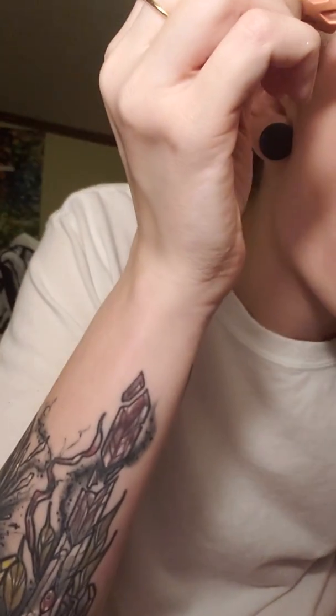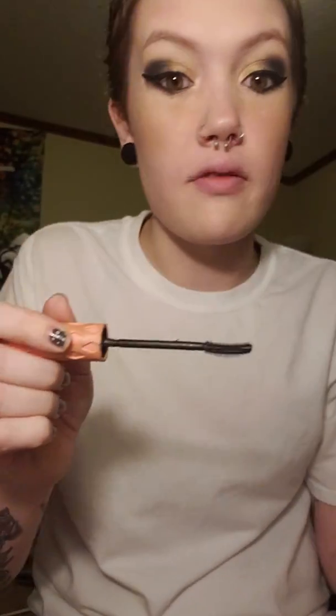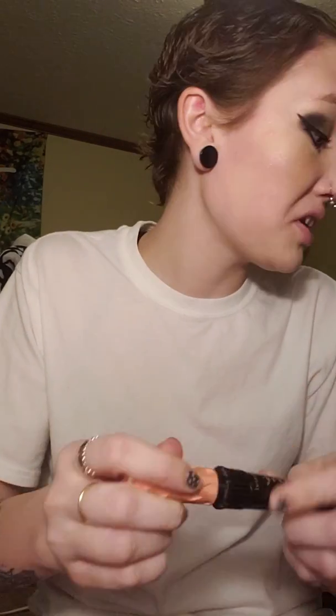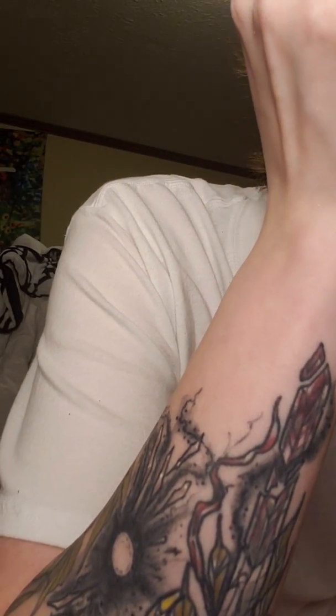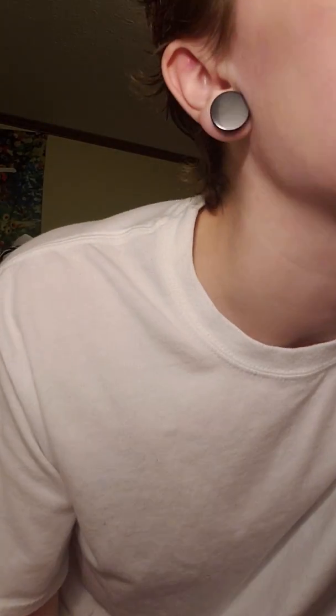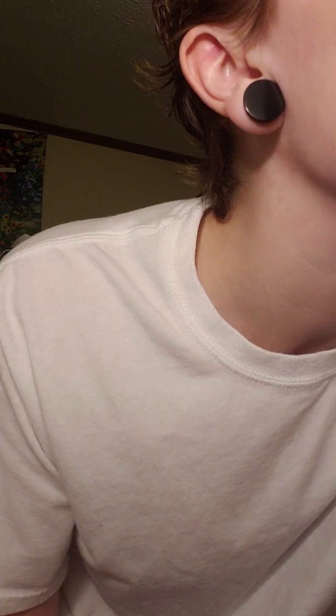And I kind of love it. I really do. I kind of love it. I'm gonna go back over with the Better Than Sex after I do the roller lash to separate my eyes. Because despite Too Faced's weird brush design with Better Than Sex, it doesn't actually clump your eyelashes together. It's the Bad Gal Bang one that kind of does that for me.